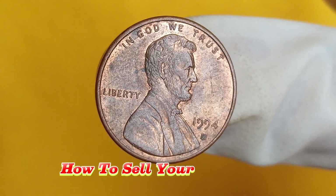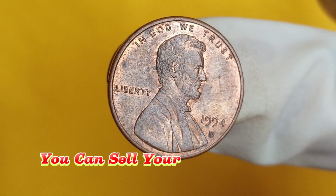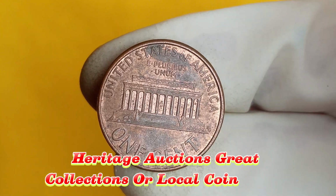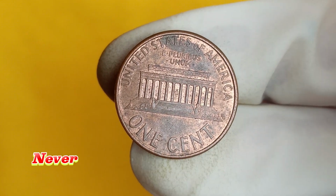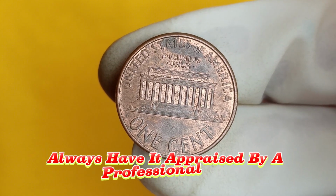How to sell your coins. When it comes to selling, always research before you act. You can sell your coin through eBay, Heritage Auctions, Great Collections, or local coin shows. Join online coin forums to connect with serious collectors. Never sell a potentially rare coin at face value. Always have it appraised by a professional.